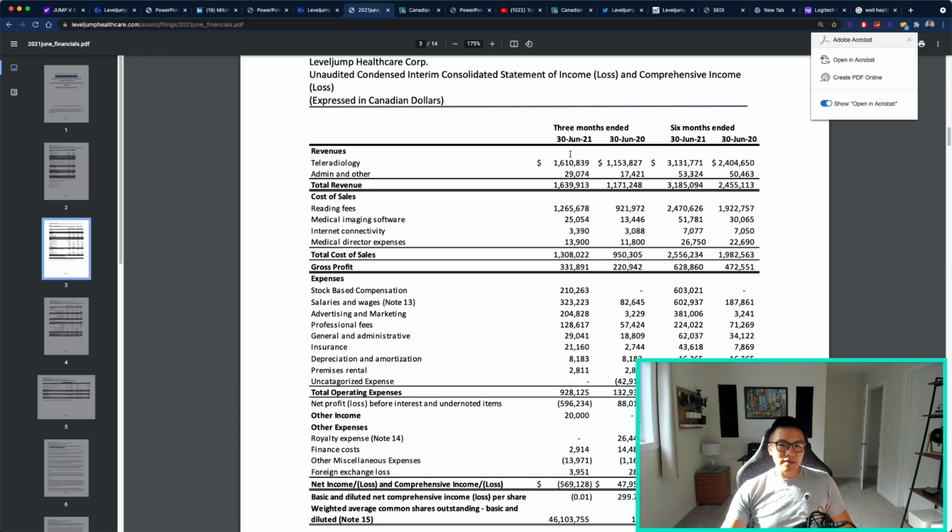If we scroll down to the revenues, they have not increased by that much, just a little bit, to about $1.6 million. As well, the gross profit has increased by a bit, maybe about $50,000 to $331,000. However, they're now running a net loss of about $500,000.